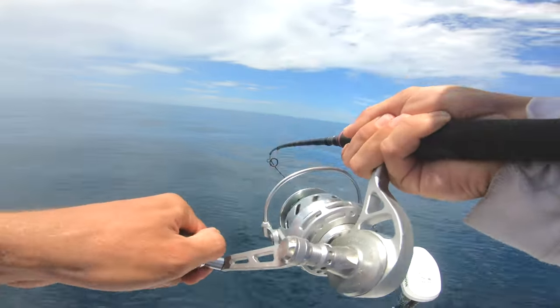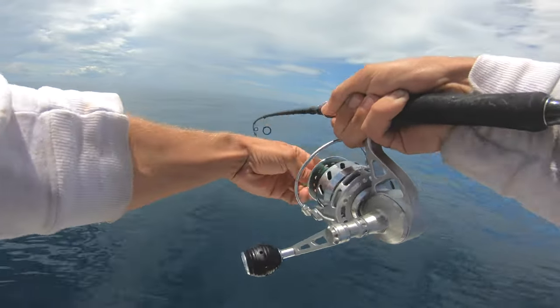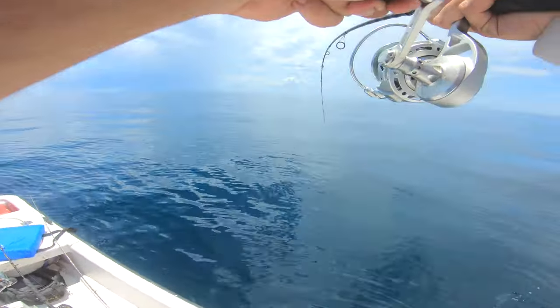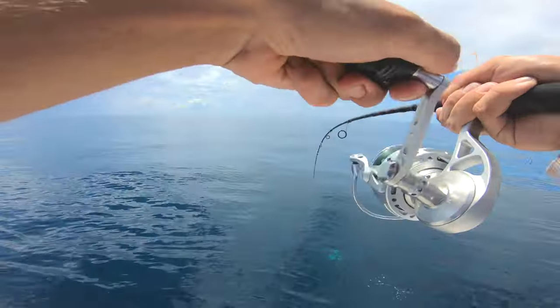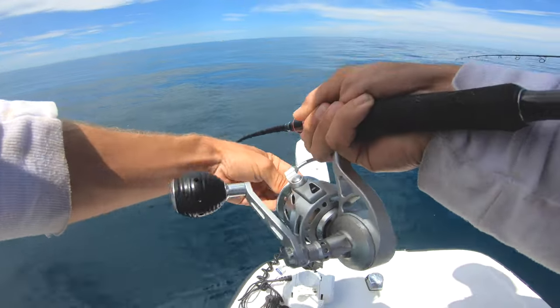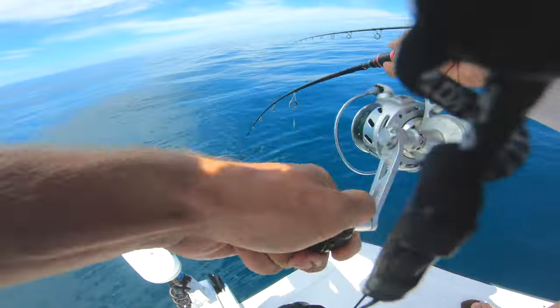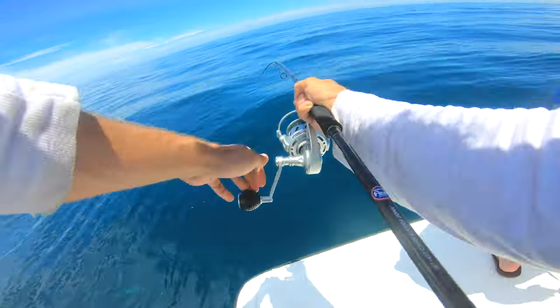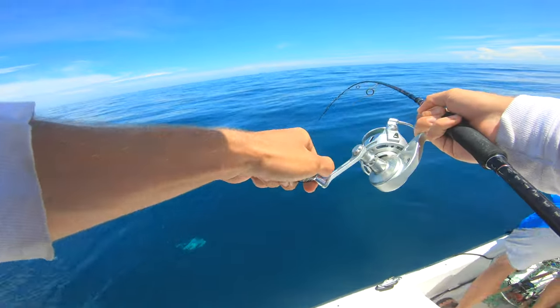Oh, it's a mahi, bro! It's a yellow tail, how is that possible? I got him on, I don't know. If that's a mahi, I thought that was the Jack. It has to be a mahi, though. No, there's no way. It has to be a mahi! Get the gaff, bro! What the hell is happening?